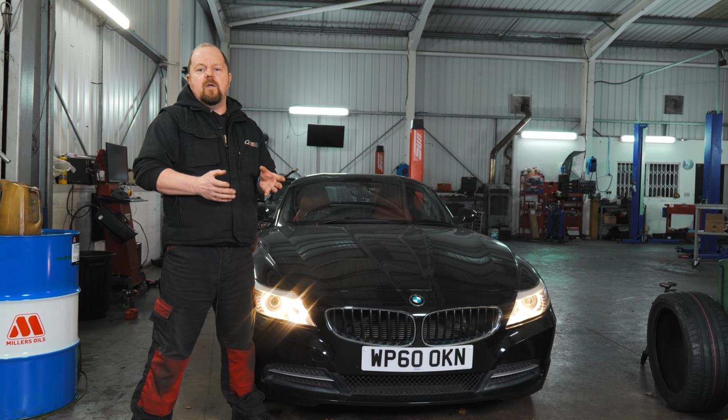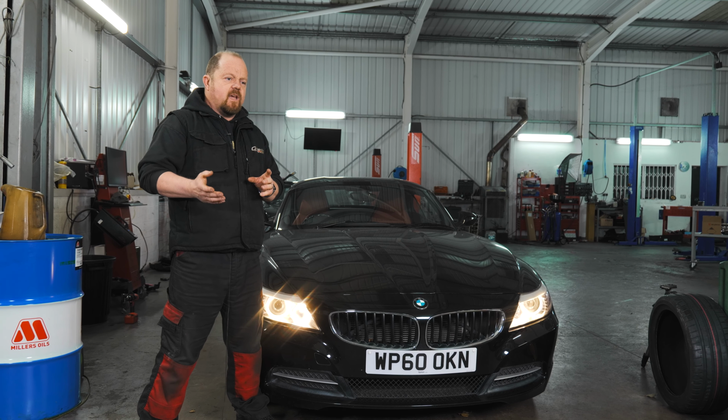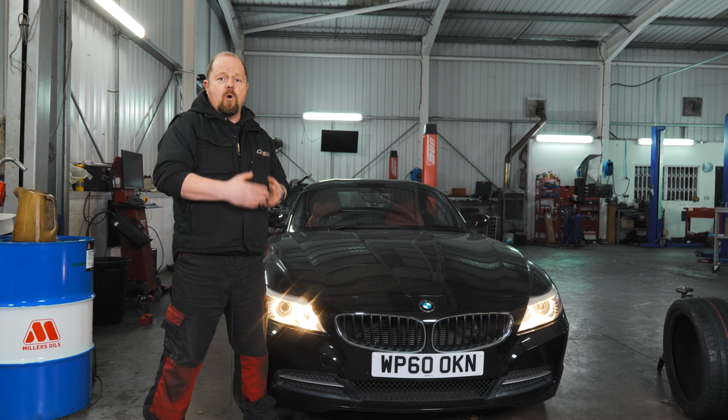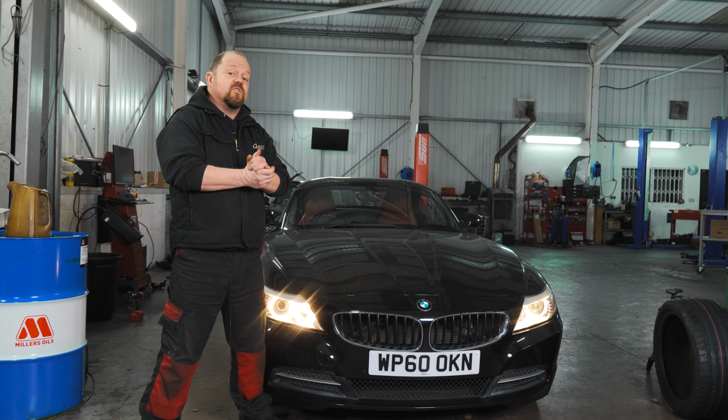Now when you start to bend cables, it's not the best situation. You've got an outer casing, you've got the inner wire, it can start to cause issues, especially behind the dashboard where you get a lot of cold temperatures and then hot temperatures, cold temperatures, hot temperatures. The wires do crack.